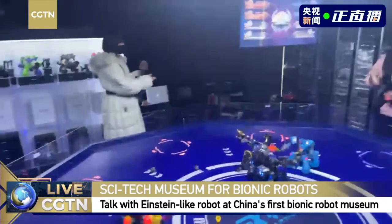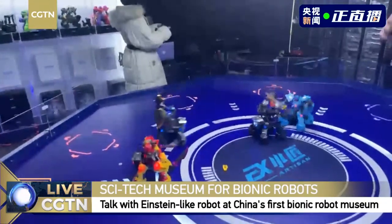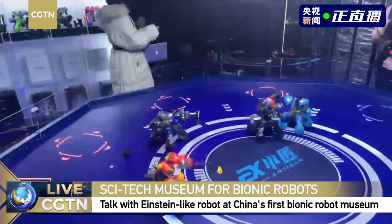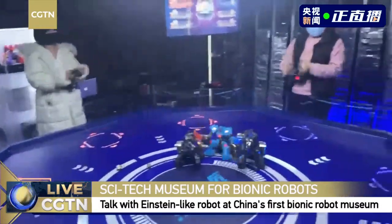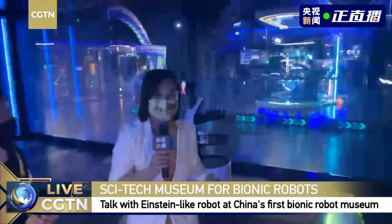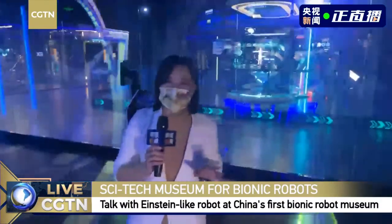What about the future iteration and upgrades? Nowadays, we have already updated our bionic robots to the fourth generation. In the future, we're about to increase the degree of mobility of our robots. So today, all those presented robots are mainly restricted to a certain area. And in the future, they can move more freely.